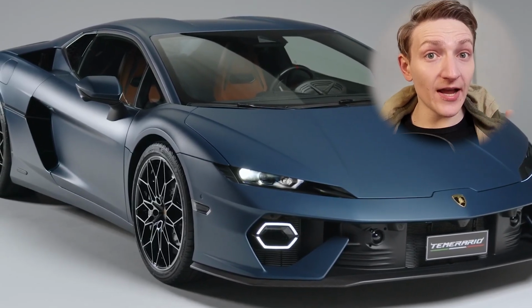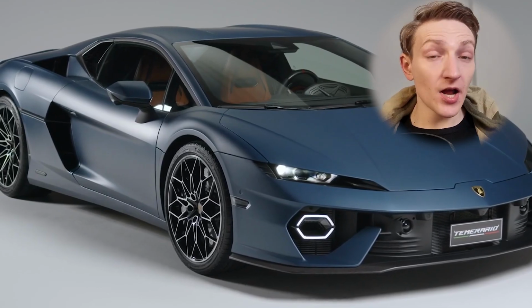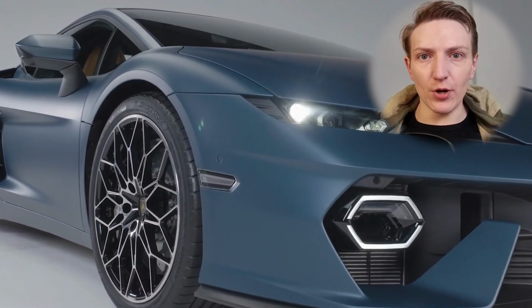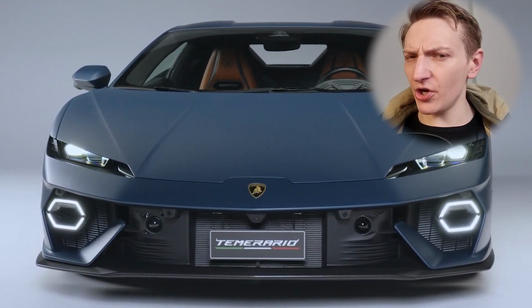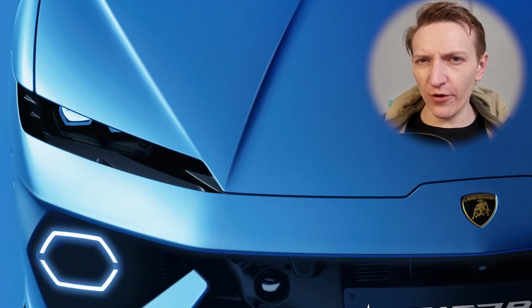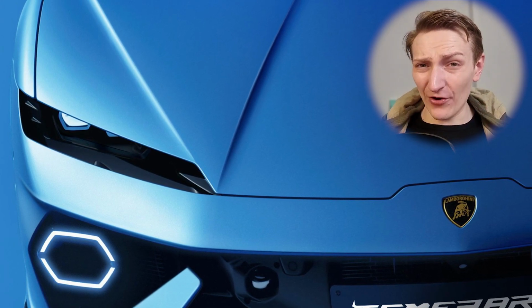I actually quite like the hexagonal fog lights, although I do know that those have been slightly polarizing. The bumper area also looks good, and I think it looks better than the Revuelto. The main lights, to me, are probably the area where I'm a little bit less enthused. I think they look a little bit too small to tie in with the overall design. I think they needed to be just a little bit bigger, or at least the lighting area needed to be.